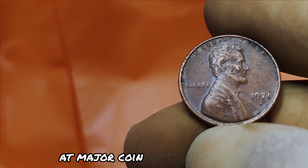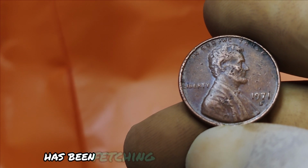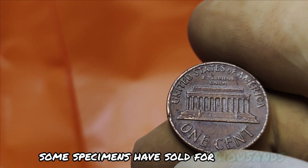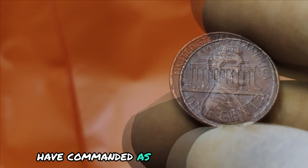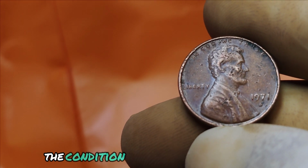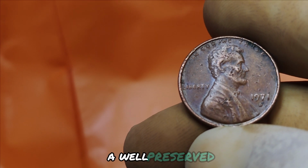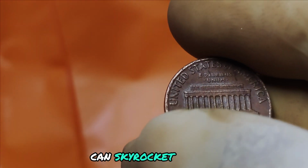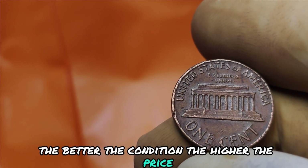At major coin auctions, the 1971 D double die Lincoln penny has been fetching astronomical prices. Some specimens have sold for thousands, while the rarest, in pristine condition, have commanded as much as $2.70 million. The condition of the coin is everything in the collector's market. A well-preserved, uncirculated penny with a strong double die can skyrocket in value. The better the condition, the higher the price.